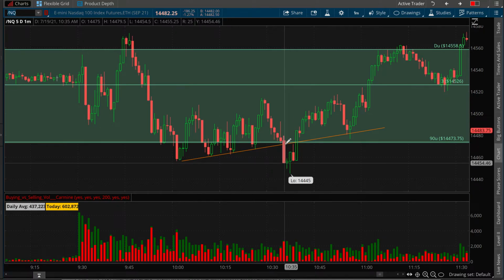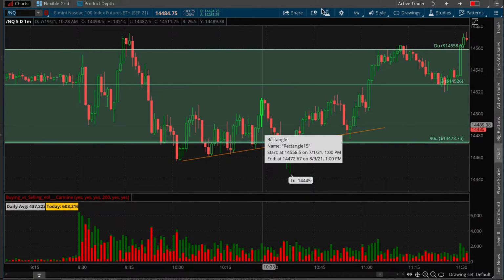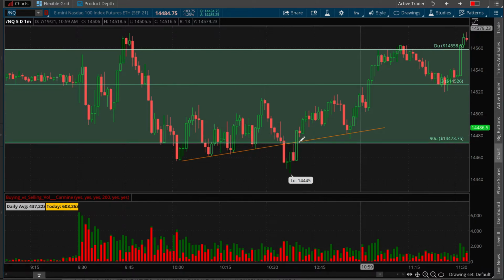So it would have been a nice little gain here. Not much, but it would have been either a break-even trade or a small profit, which was totally okay with me. I was expecting a bigger move, but for those that did capitalize on this little move, great. So that was the NQ trade, pretty self-explanatory stuff.